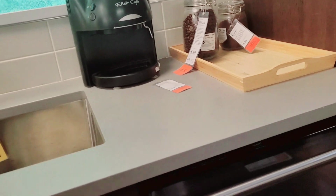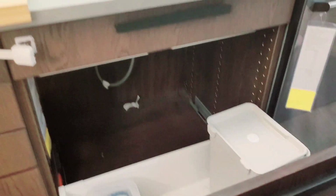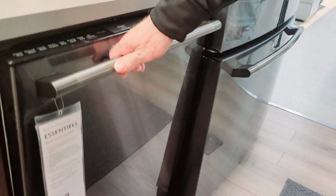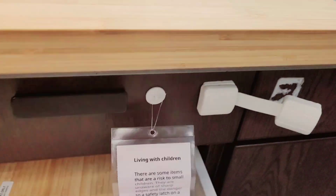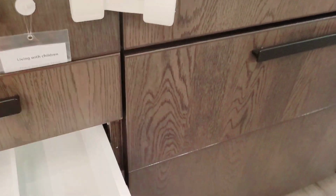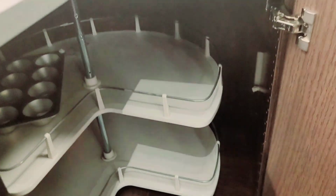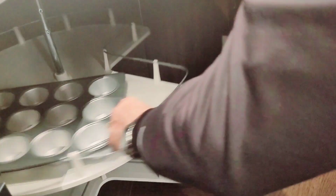Yeah, of course. So, I like this one. Oh, I like this sink. This is the sink, guys. It's a sink. I like it. It's a pull-out garbage. And then that is my dishwasher. And I have a lot of drawers here. I have a lot in here, so nice. Nice one. This should be a Lazy Susan. Oh, there you go. Lazy Susan. That's what I want.